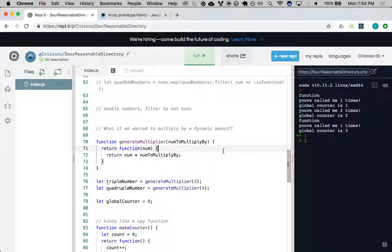So in this case, when we call generate multiplier with 3, it's going to make a functional scope over here and say num to multiply by, I know this is ugly, is 3. That's the same as when we made count equal to 0. It's just initialized by this instead of hard-coded down here. So now, when it creates this thing, it is going to make a reference, and it is going to put num to multiply by on its closure.